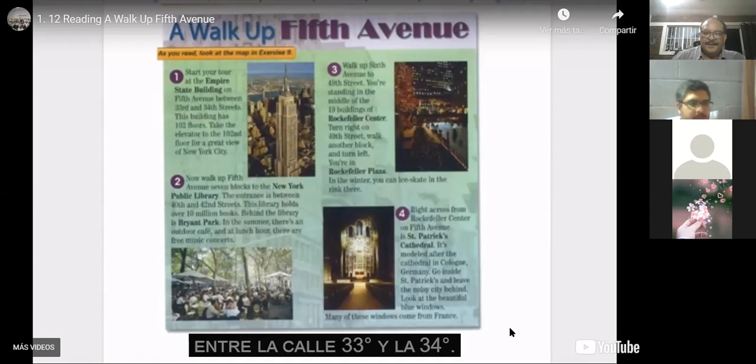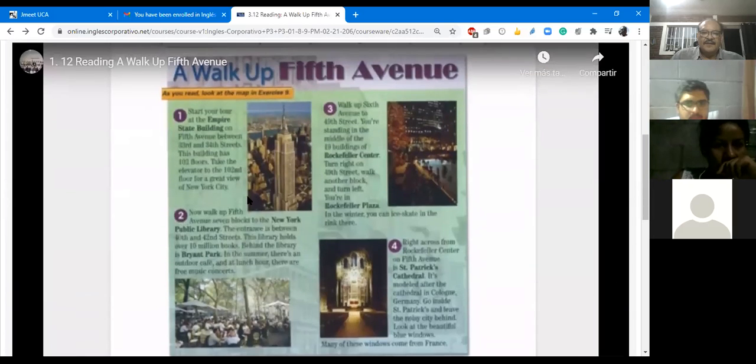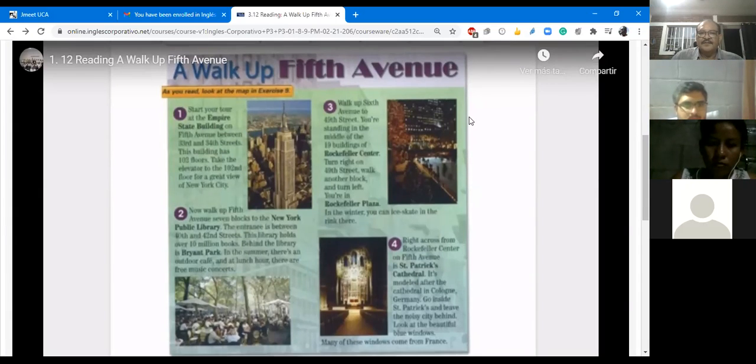Thank you very much. Okay, so you see, this is the walk up 5th Avenue reading. And this is how you can describe a place in a country, right? And then you can say, for example, the location, then a brief description, and then probably some activities that we can do in that place, right? Location, description, and activities that we can do. For example, can anybody think about a place here in El Salvador that we can go and have fun and probably visit?